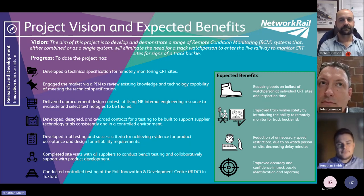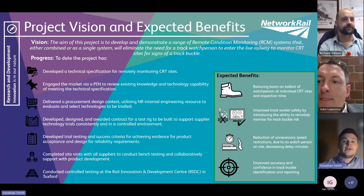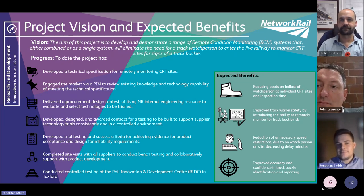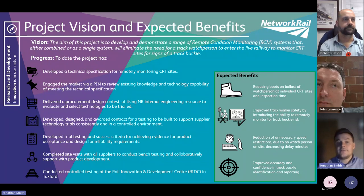So to date, since last year when we came together as a project team, we developed the technical specification for what would be needed for remotely monitoring these critical rail temperature sites. We then engaged the market via a PIN, a prior information notice. That was to review existing knowledge and technology capabilities in the marketplace and see if the marketplace would be able to technically meet the specification that we put out. It turned out there was a lot of response to that, so we gladly moved forward and launched a procurement design competition. In that contest, we utilised a lot of internal NR engineering resource to evaluate the bids and select the final technologies that we would take forward to award contract to and trial.